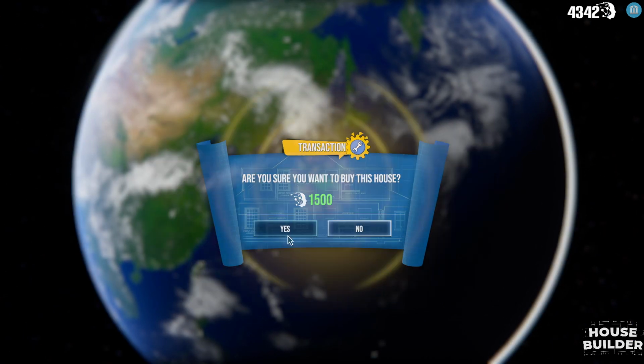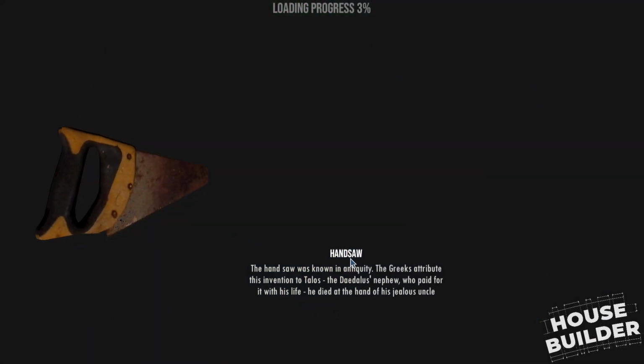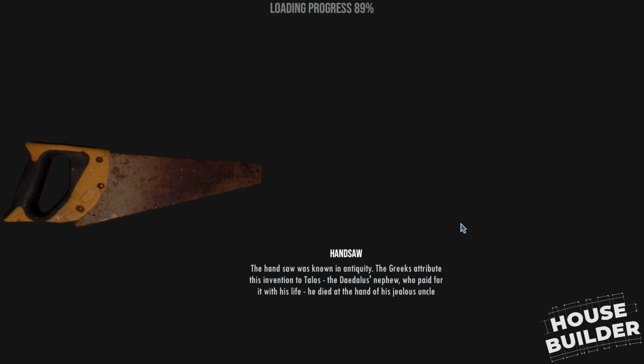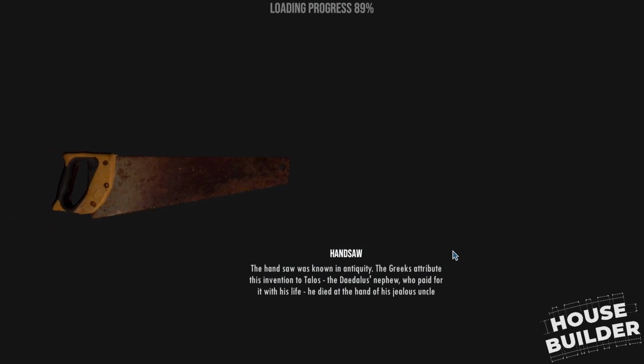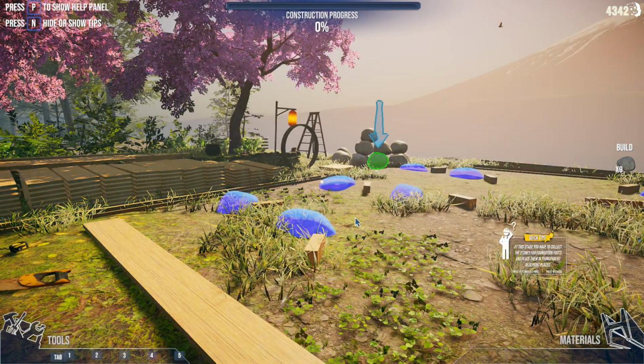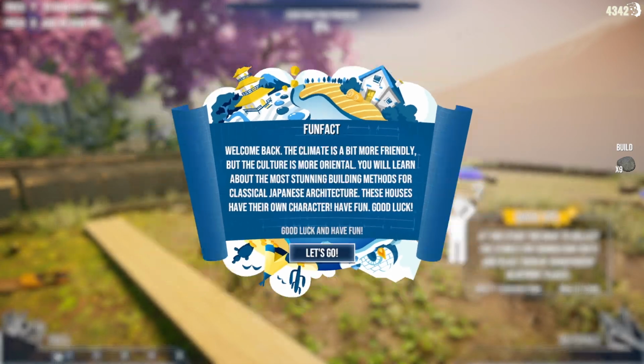Let's get started on the Japanese tea house. With a handsaw? What? Really? Chainsaw. Everything with a chainsaw, please. Let's do it. Can I get a cup of tea? Why? What is?